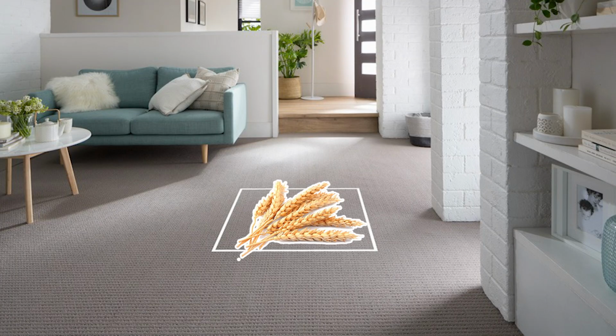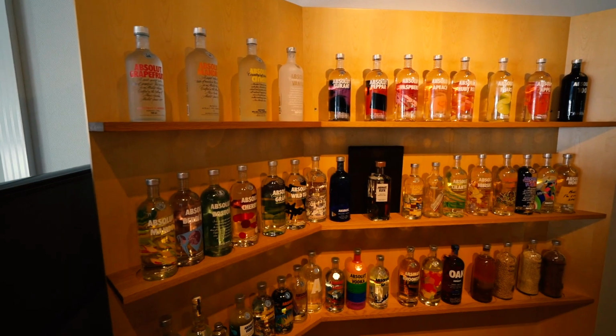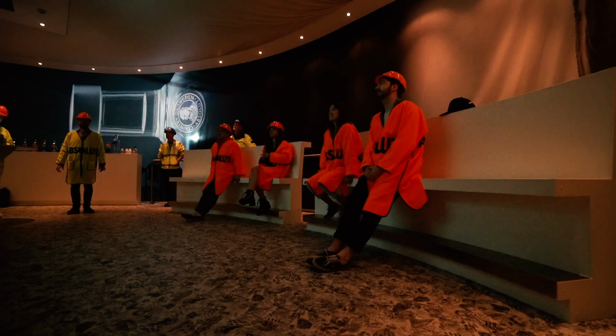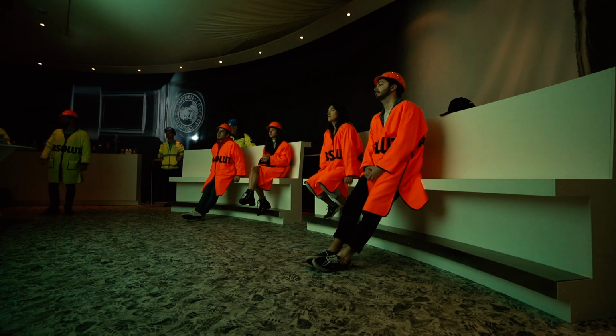1 square meter of winter wheat will make 1 bottle of Absolut Vodka. It's a lot of vodka. This is step 1. Vodka is the #1 spirit in the world today, with thousands of international brands on the market.